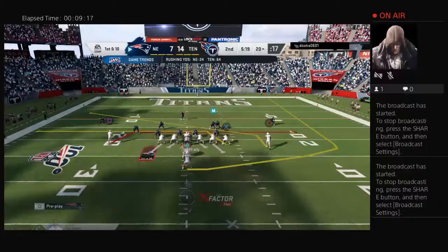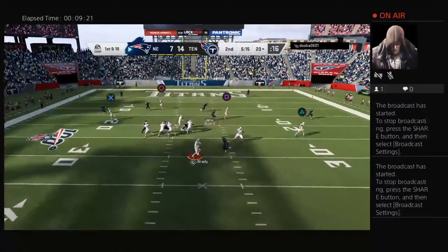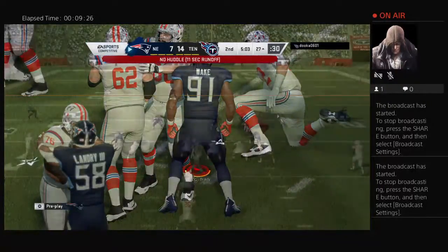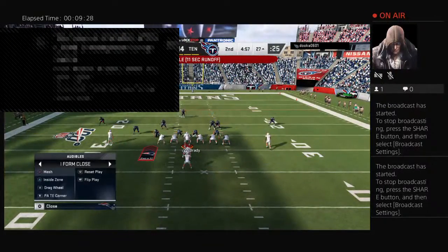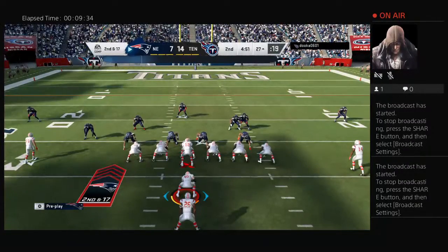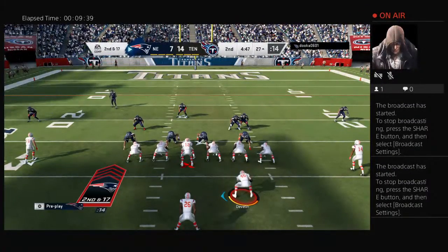Here we go. Here we go. Hey, 66. On 1st down, Brady. And they're going to get him. He's sacked back around the 28. Cameron Wake with a little wake-up call as he gets in there for the sack. I got him, man. I got him. He's mine. 55 is mine, God.